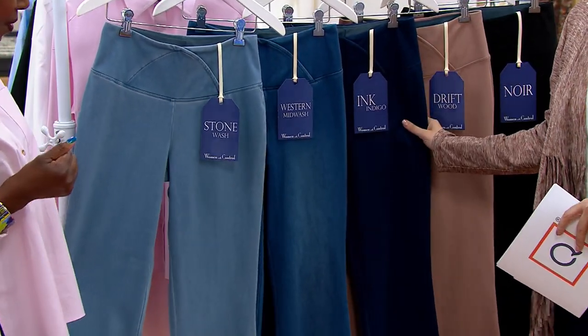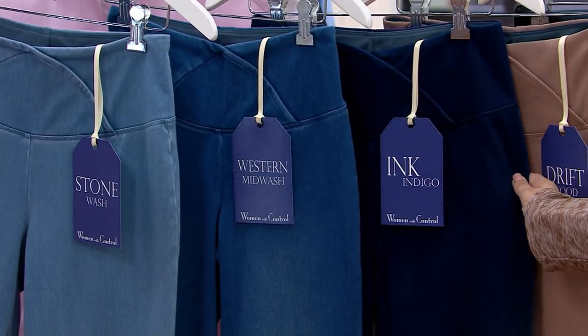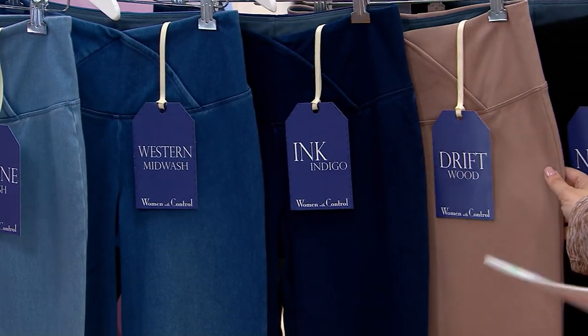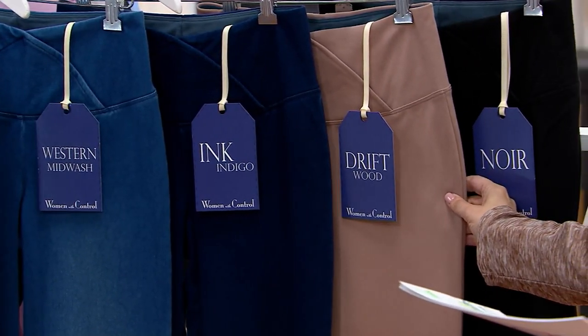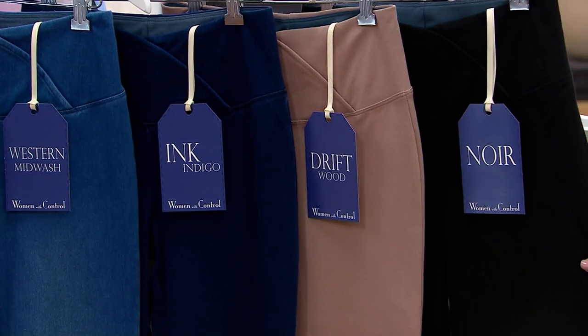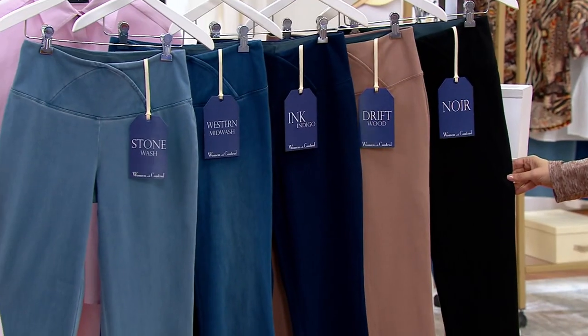The Western Midwash, which is what I'm wearing. The Ink Indigo, which is what I've been wearing since 7 a.m. This is the most popular. We also have Driftwood. Driftwood is the most limited right now. And then the True Black Noir, that's what Ashley had on last hour with me.